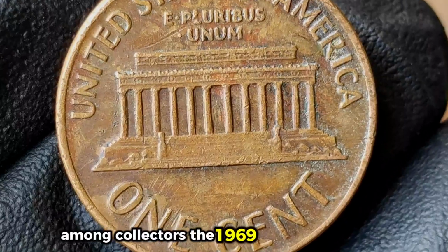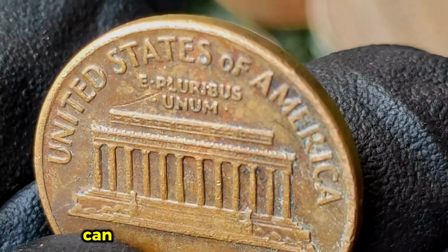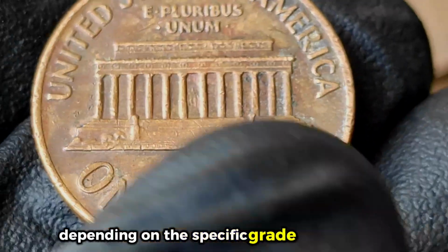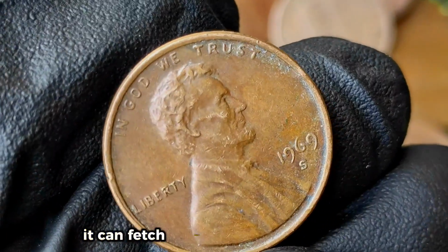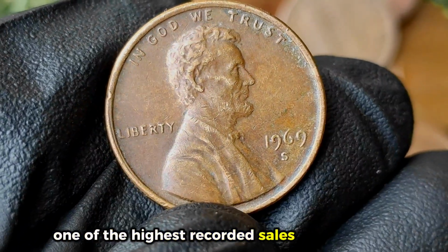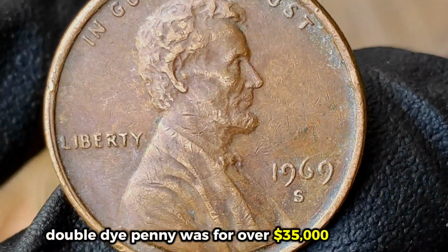The 1969 double die penny in uncirculated MS63 or higher condition can be worth $1,000 to $5,000 or more depending on the specific grade and demand. If it's an extremely high grade, like MS65 or MS66, it can fetch $10,000 to $20,000 or more. One of the highest recorded sales for a 1969 double die penny was for over $35,000.